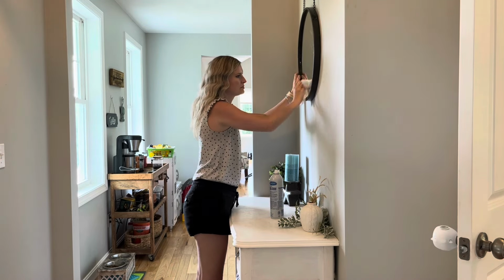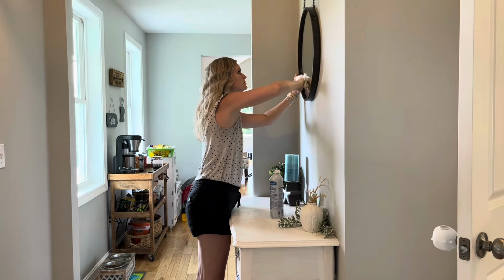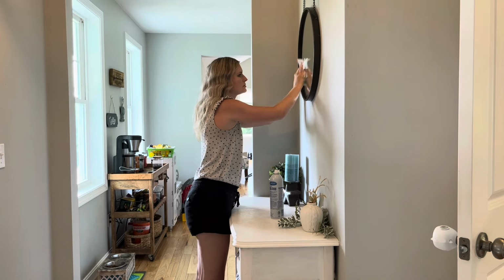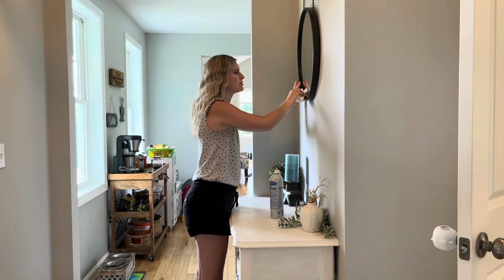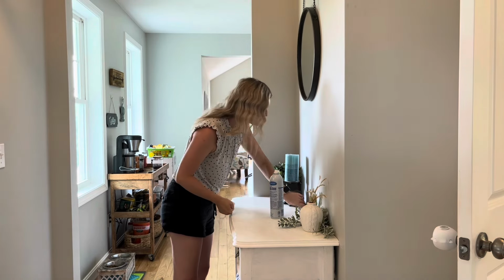This is our entryway table. I'm just going to clean the mirror, wipe down the table. It's very easy to maintain and clean this little area of the house, but it is one of my favorites. I think it is so cute.